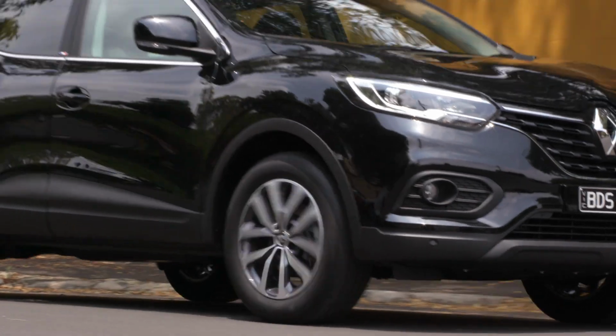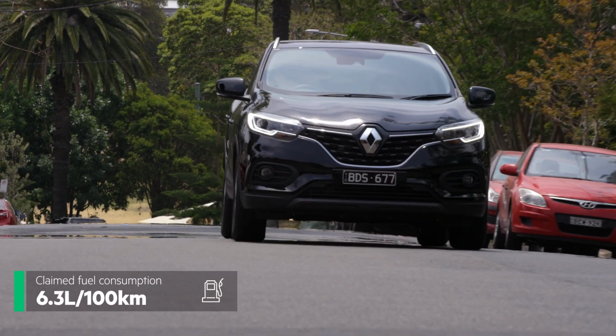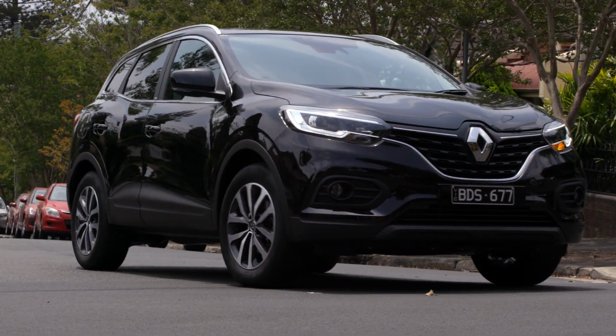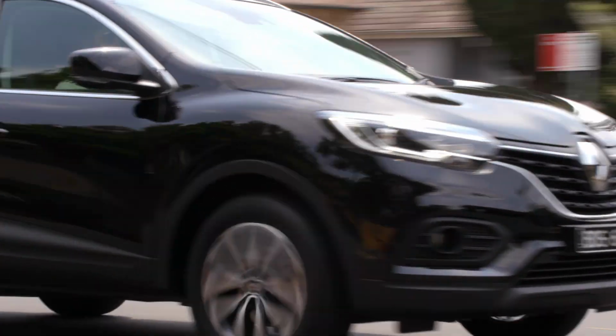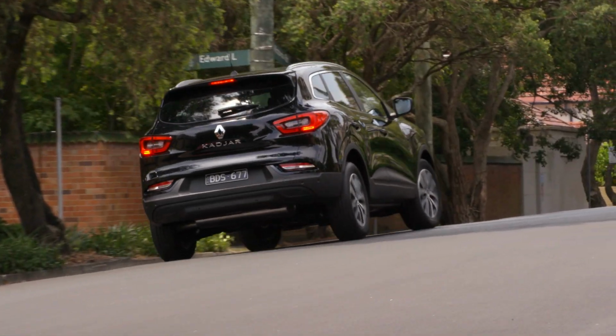Fuel consumption is a claimed 6.3 litres per 100 Ks. And on average this week, I did a best of 10.3 litres per 100 Ks. But I barely did any highway driving this week. It was a lot of city driving, which uses a lot more fuel.